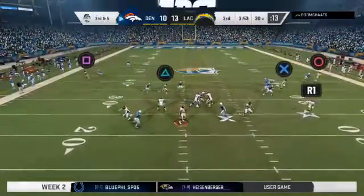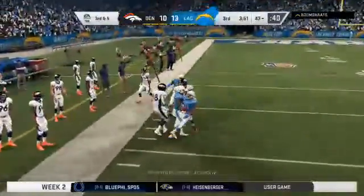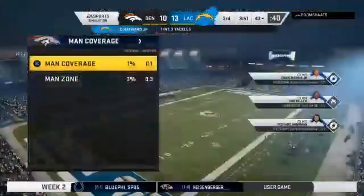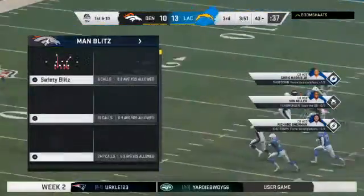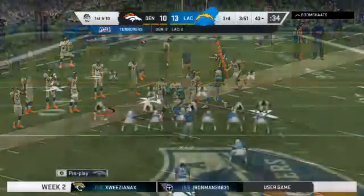Working out of the gun, Mariota. And he fires one that's intercepted. Picked off by Casey Hayward. And to the 43. So down inside the 45 to the 43-yard line. That's where they'll take over.